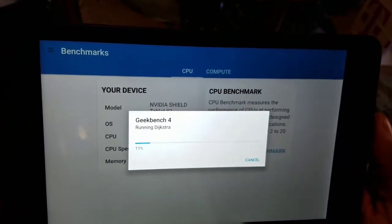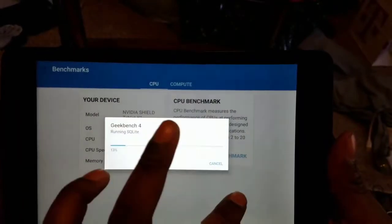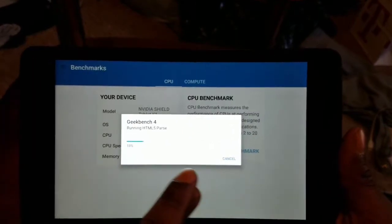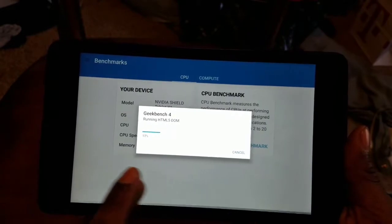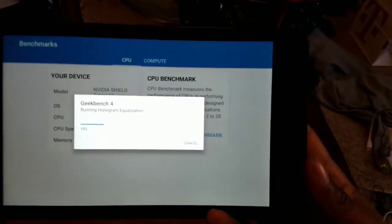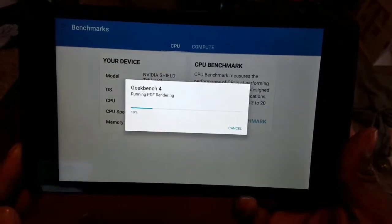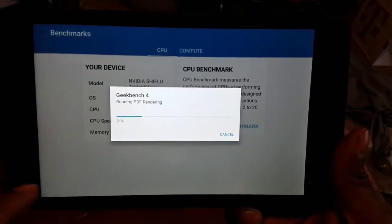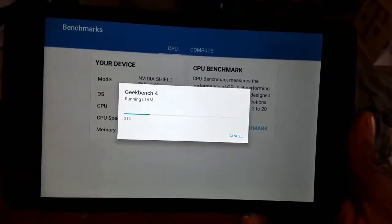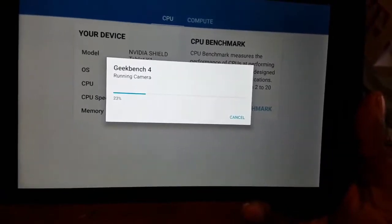Now after this, I'm going to do a quick test to show you guys how games that aren't optimized for the Shield play on here, and a specific game that is optimized for the Shield, and how well it plays on here as well. I'm going to let this load out and I'll do that. Sorry, I'm a bit tired. I just got off work.